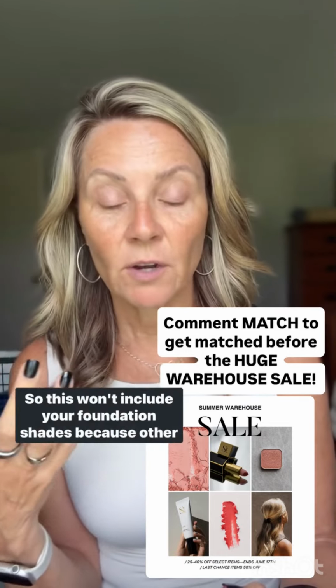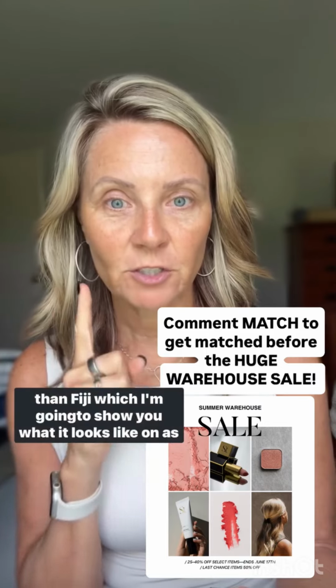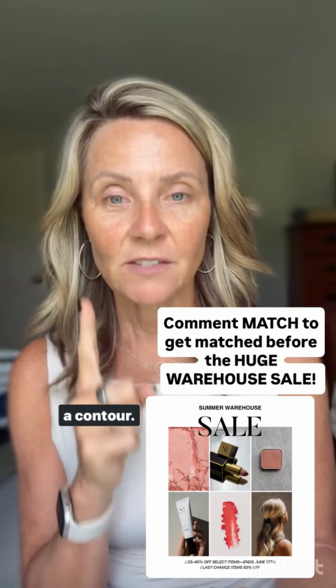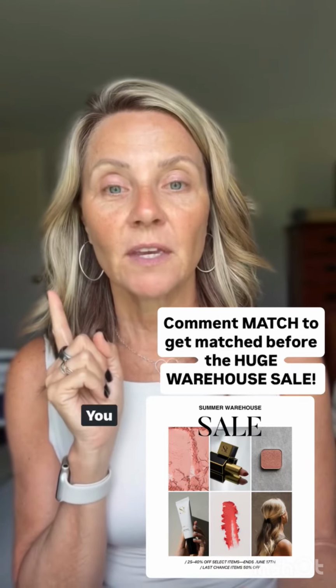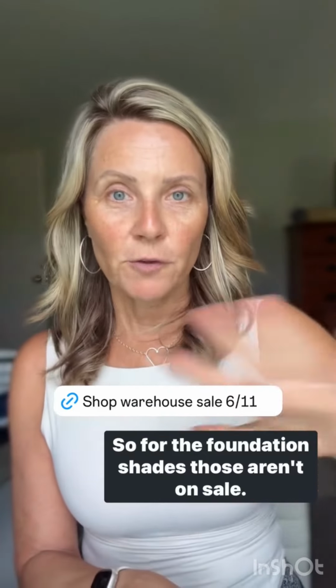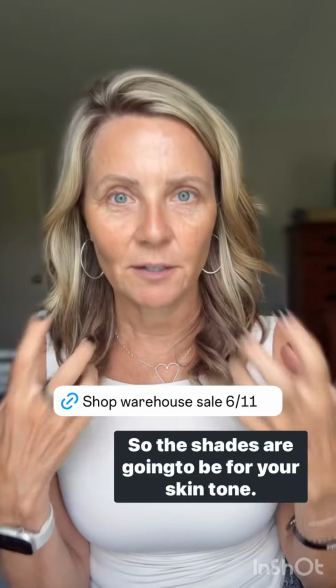I am going to color match people with the colors that are on sale if they are on sale. So this won't include your foundation shades, because other than Fiji, which I'm going to show you what it looks like on as a contour or a bronzer or an eyeshadow, for the foundation shades, those aren't on sale. So the shades are going to be for your skin tone.